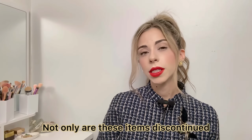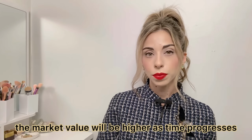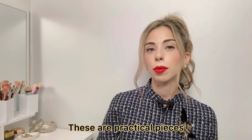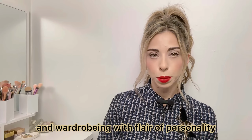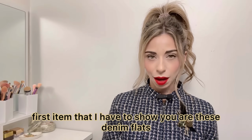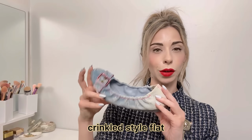Not only are these items discontinued or limited edition, the market value will be higher as time progresses. These are practical pieces that serve multi-purpose in wardrobing with flair of personality. The first item that I have to show you are these denim flats. It could literally resemble a phone. I don't know if you remember this particular crinkled style flat.